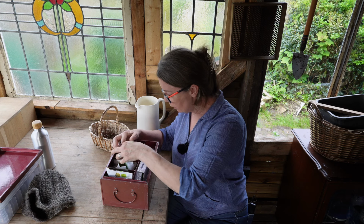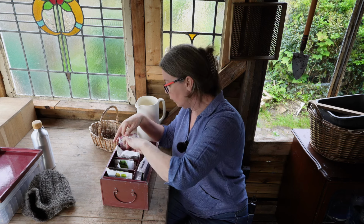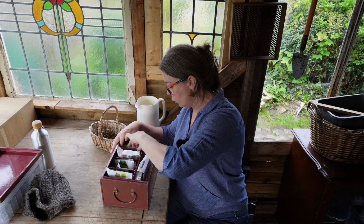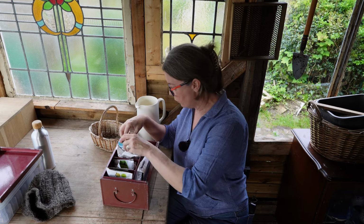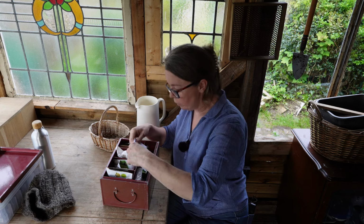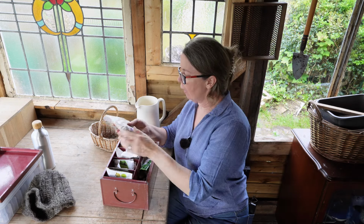tin here, so let's just have a quick look. Of course, you can never see them when you want them, can you? Train driver's mantra. Oh! Nasturtiums. I wonder if I've got none left. Empty packet. Come on, Jane. Sort your packets out. Bush beans. Loads of bush beans. I've got sweet pea. Here we are. Right, okay.